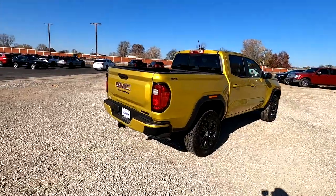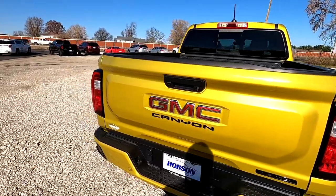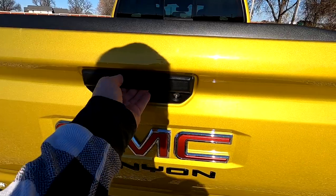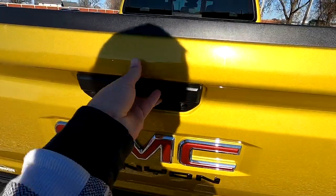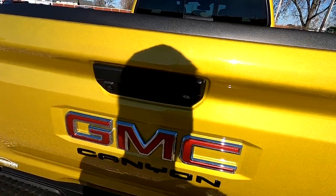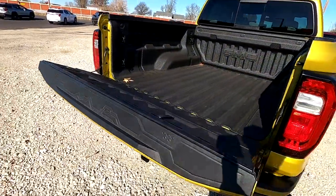All right, of course, it wouldn't be a truck without taking a look at the bed, so let's do that. Now, there's only one way to open the tailgate, and that is the old-fashioned way. You have a real handle here, no membrane switch or anything like that, and it is locking. It does have the easy open and close tailgate, which is GMC speak for dampened. As you can see, it's just dampened, soft opening.